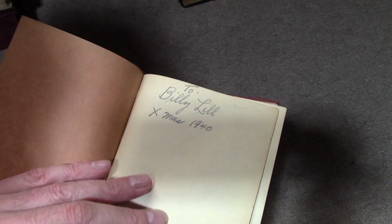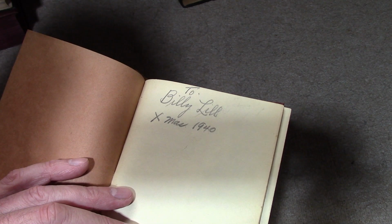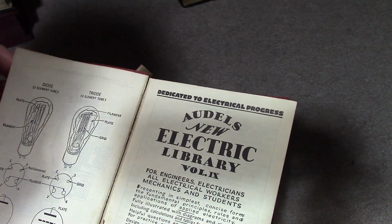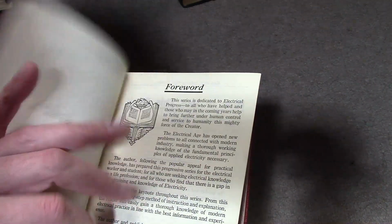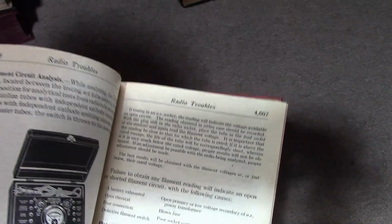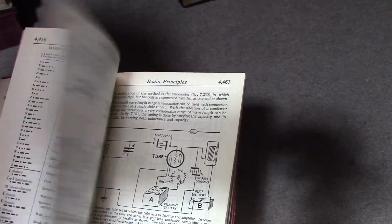The Billy Little Xmas 1940, so I must have gotten this when he was a kid. Well, he served in World War II, it's my understanding, so couldn't have been that young in 1940. The page numbers are in the 4,000, so this must be a series of books, and they continue the page numbering from volume to volume. Neat little thing.